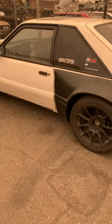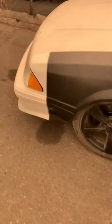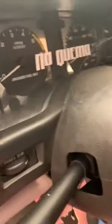And yeah, he should be getting to it within like the next 2 weeks. He's just gonna be getting it all assembled. Okay, that shit's already open.